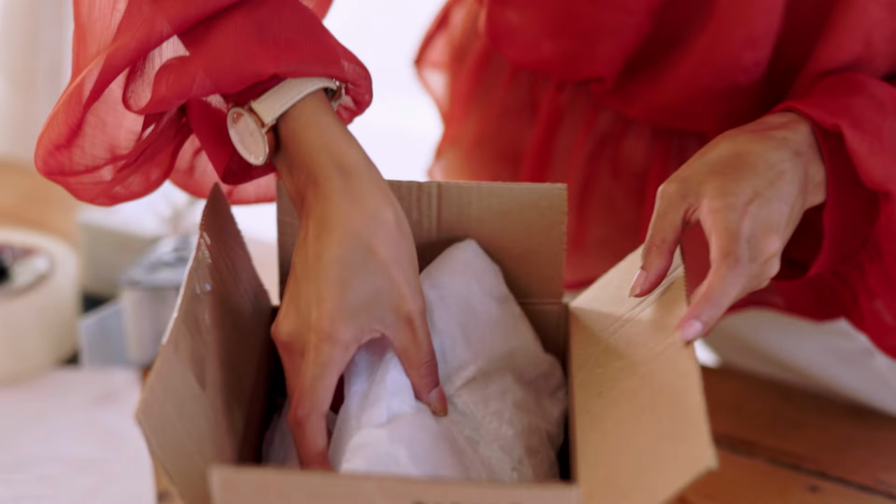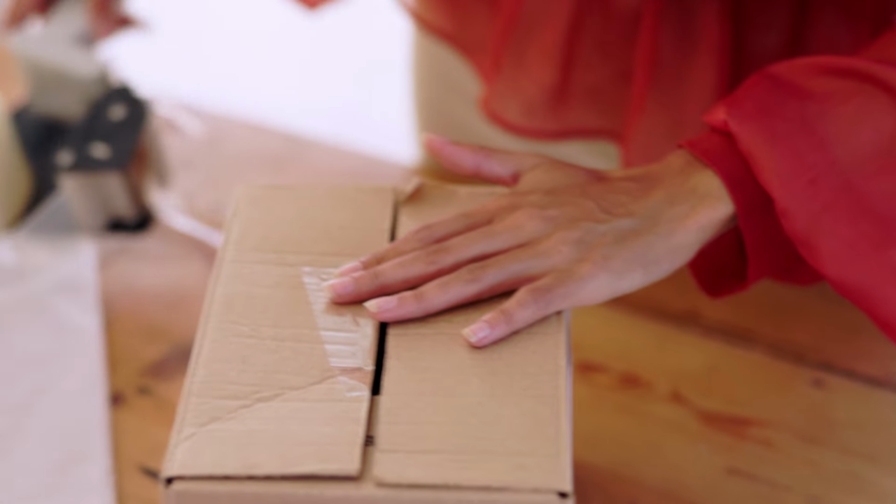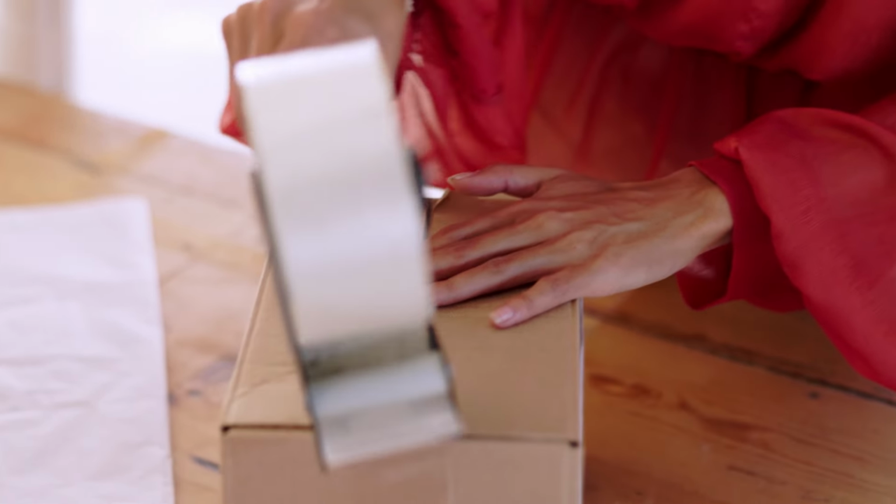I started with Amazon because it's straightforward. You don't need to figure out shipping or storage. Plus, millions of people already shop there, so you get instant access to customers.